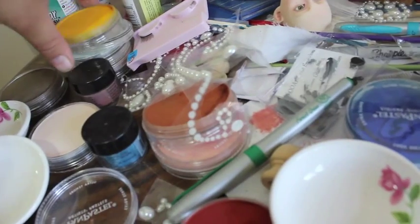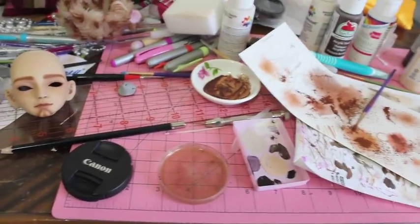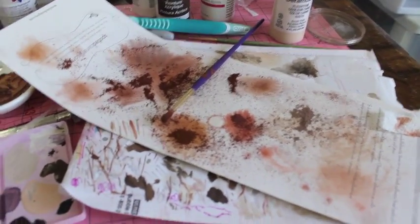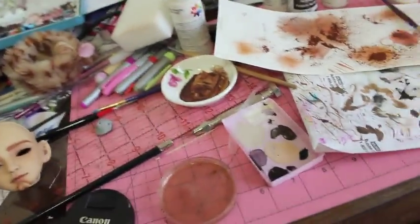Piles and piles of pastels. Hopefully the cat doesn't jump up here and step in them, because then I get little pastel paws all over the floor. Paw prints. Yeah, just kind of an utter mess. This is where I blend my pastels, just on any random piece of paper that's lying around. For that one I was using this one. Mixing up paint colors in whatever little random trays and gadgets are lying around.